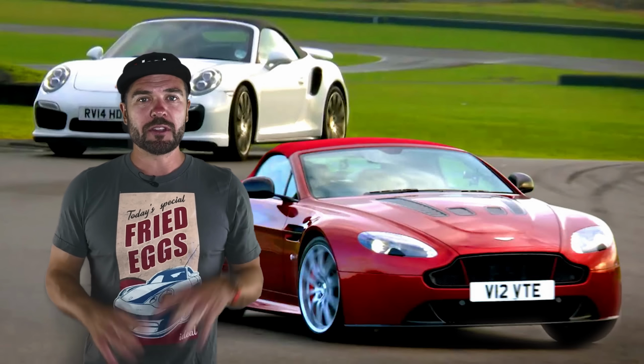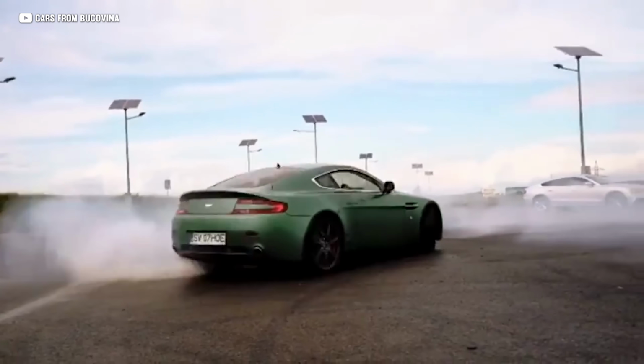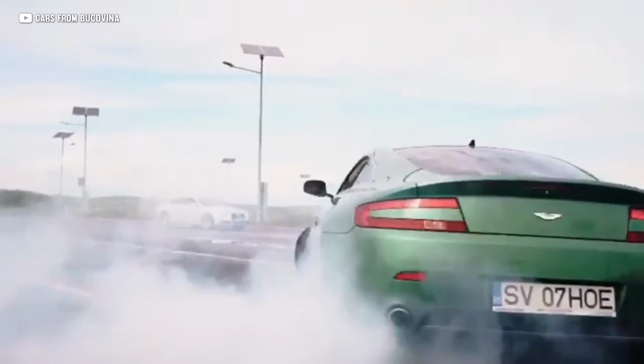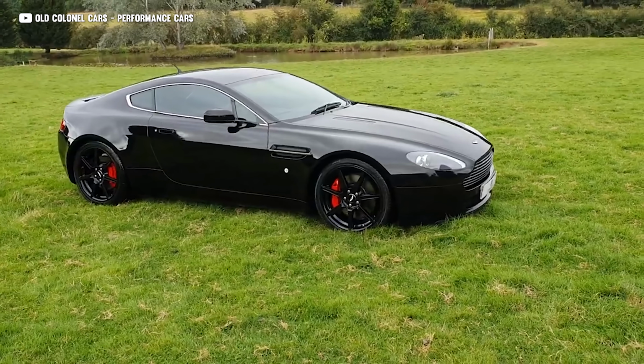The 2005 Vantage tried to compete directly with the 911, and while it couldn't match the Germans on pure driving enjoyment, I'd say they surpassed them on beauty and cool factor. You know, curb appeal. I mean, just look at this thing. It looks better than most cars on sale today, and it is over 17 years old.